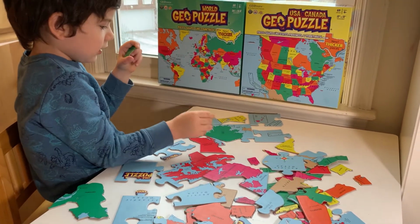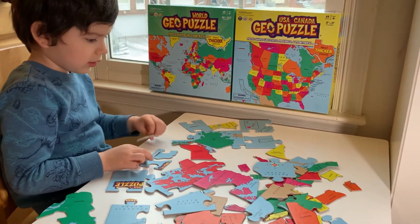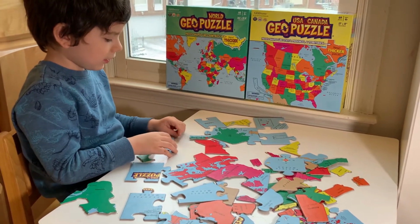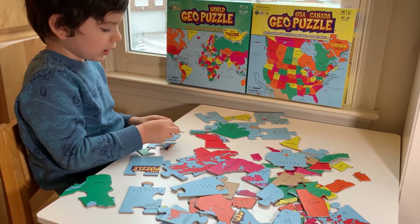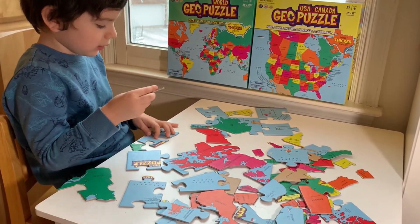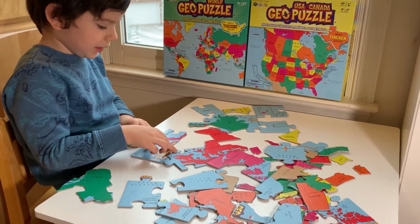Okay, but Jonathan, aren't you going to build the puzzle? Yes. Okay, let's start building. Shouldn't we start with the edges first? Yes, but we also can put Florida in the ends because you know this Florida fits in here. Okay. So here I go. Yeah, good.